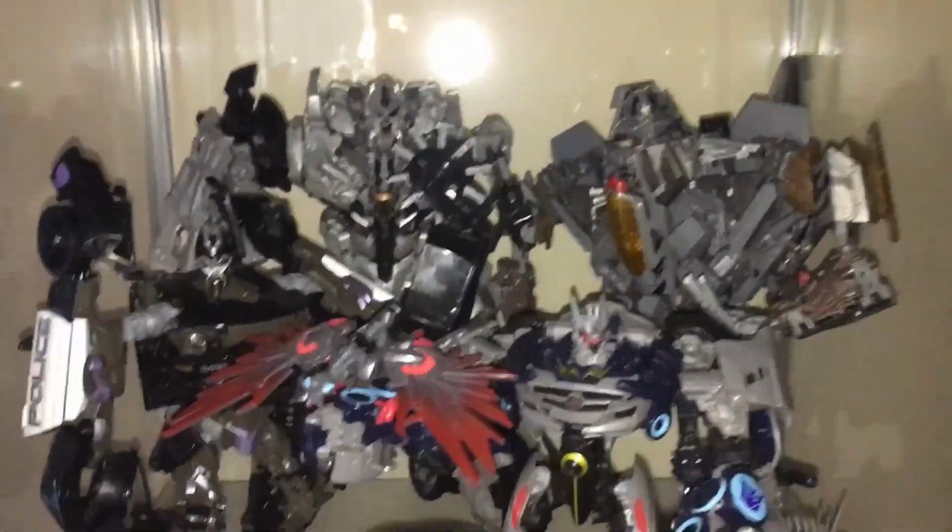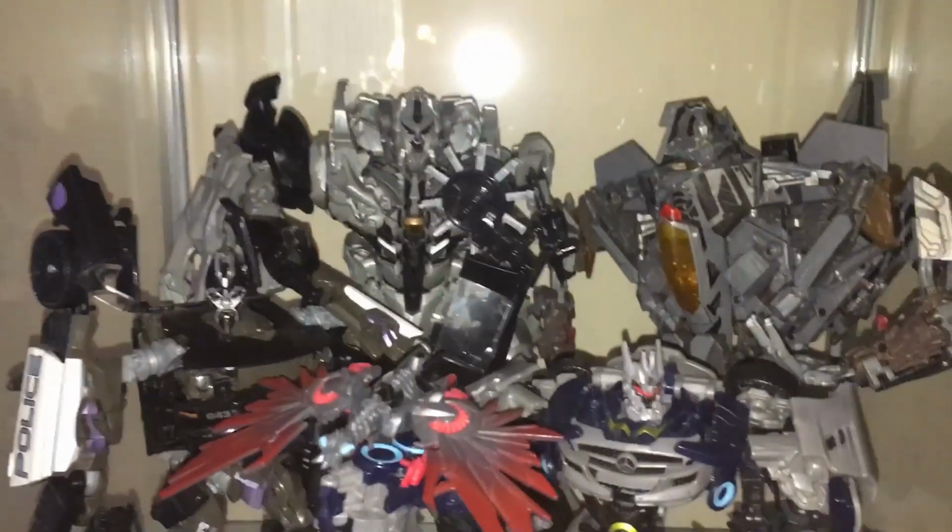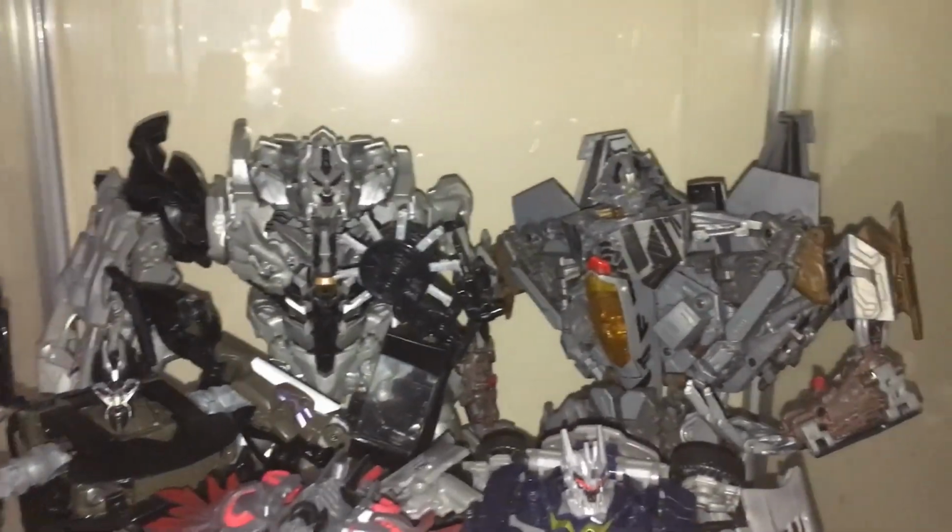So again, there's the Soundwave that I did a review on, and there's the updated one with the new paint, which was a big thing I touched on in my review. And there's Megatron and Starscream. Again, I do recommend taking batteries out because the batteries can leak.